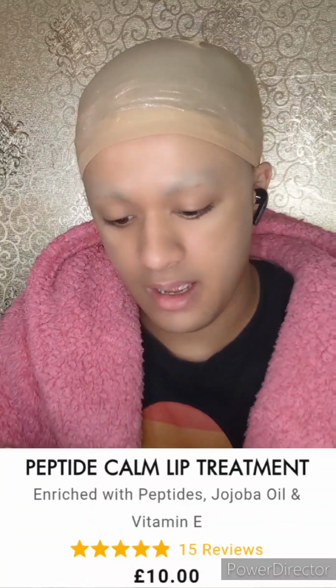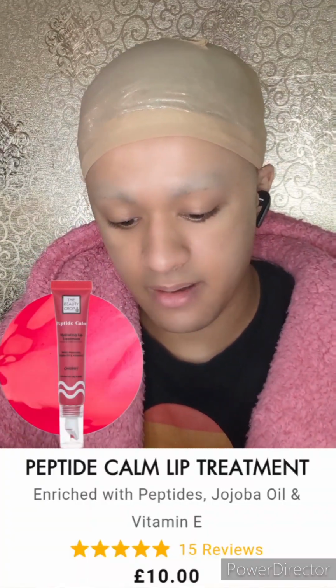Okay, the next product is the Peptide Calm Lip Treatment, enriched with peptides, jojoba oil and vitamin E in the shade Cherry, a deep red shade with our signature cherry scent.